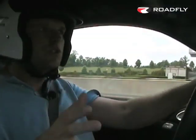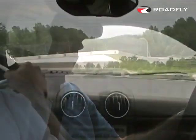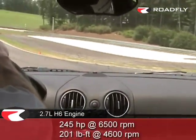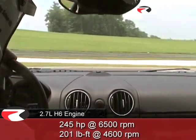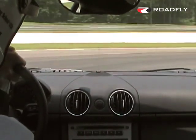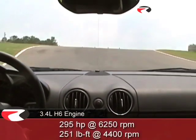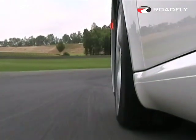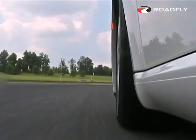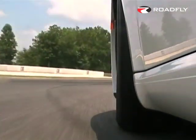As far as horsepower and torque numbers go, the difference between a regular Cayman and a Cayman S is about 50 horsepower. That's a good number, but you know what? The 245 horsepower that is generated by this 2.7 liter Boxer 6, that's saying a lot. It's got 245 horsepower, 201 foot-pounds of torque, and it is plenty of power to scooch around this car. If you want to opt for the S, you get 295 horsepower and 251 foot-pounds of torque. As far as acceleration goes, you get a very impressive time. 0 to 60 on a regular Cayman is 5.8. The 0 to 60 on the Cayman S is 5.1.